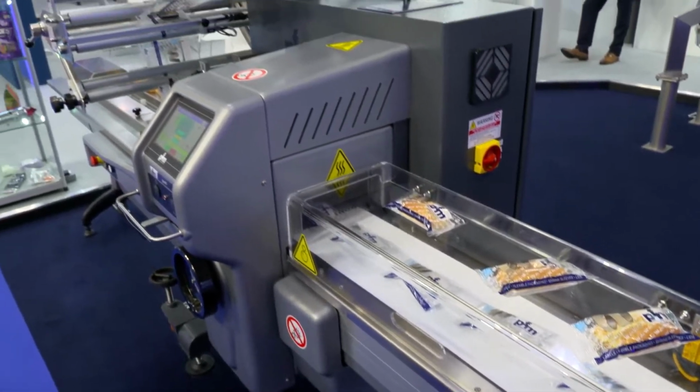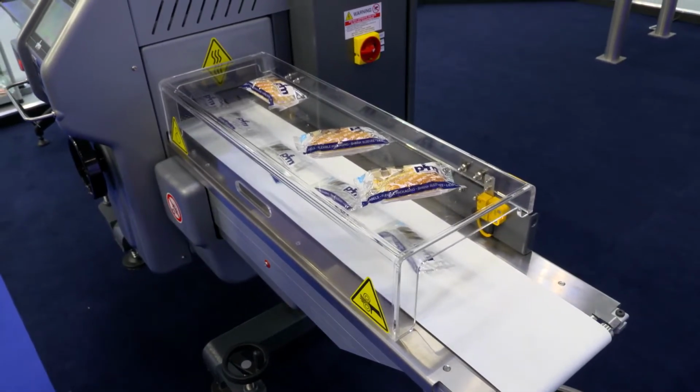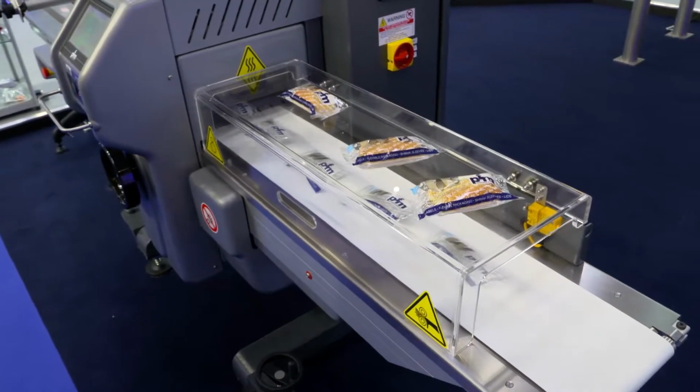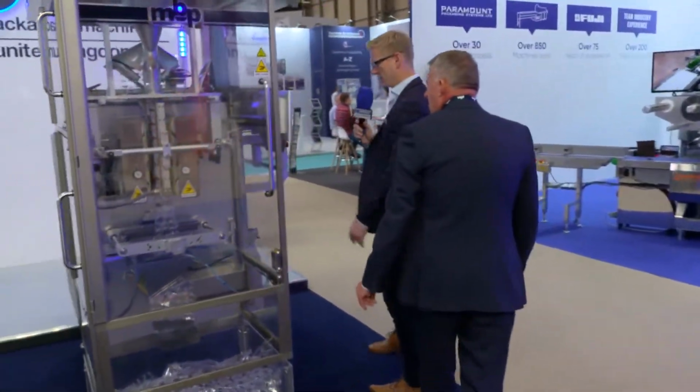Some bread rolls or brioche or croissants going into those bags, yes. Jolly good. So that's the flow wrap. You've got a bagger over there. How about we take a quick wander over here and tell us what kind of customer this would fit for?